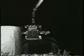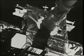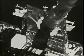This is a night scene of that, bringing the Spartan out of the berth position. It was backlit, and so we had to rely on the payload bay cameras in order to get a good visual bead on the Spartan as it was coming out of the V-guides. And moving on, since this is the deploy sequence, here you'll see the arm actually releasing the Spartan and backing away. What you won't see in this footage is a confirmation that Spartan is in fact turned on and its brains are working.